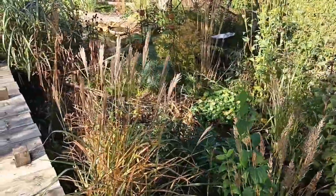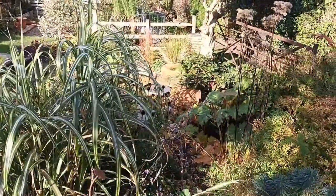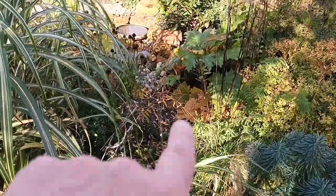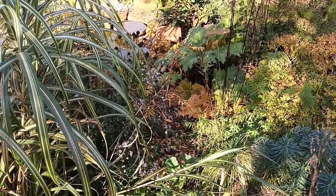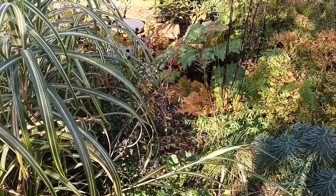I do have other Sorbuses, but there's not any really showing at the moment. In fact, there's one down there, bit of a sorry state actually. About there, you can just make it out. Leaves have dropped already. That's getting moved. It's in the wrong place. It's not happy there. It's not liking it. So it will be moved.